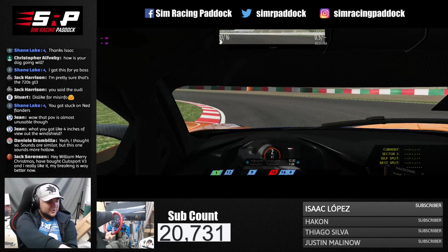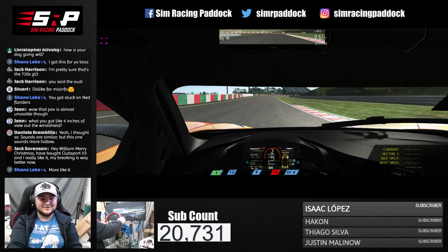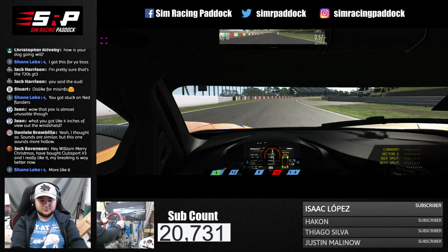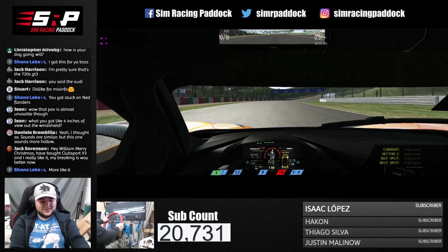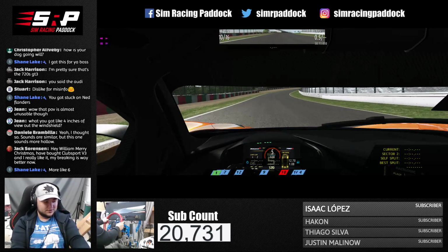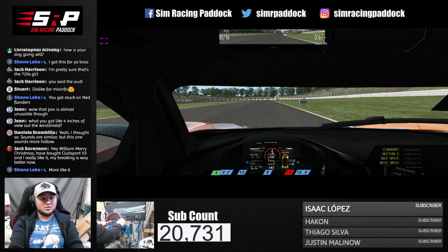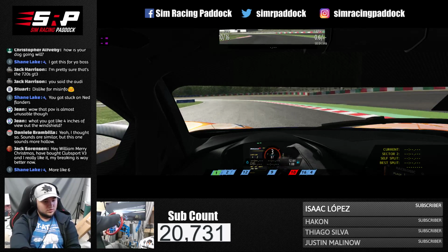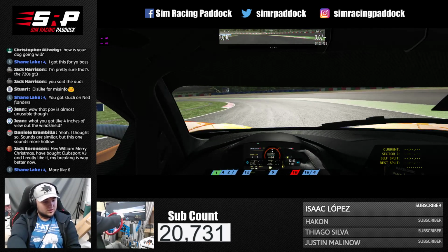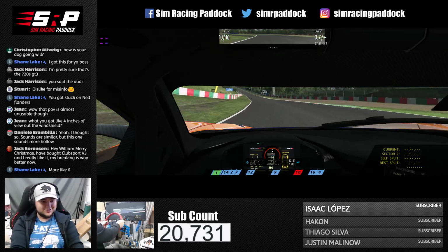I wouldn't say unusable, it feels okay, but I guess it's close to real life. It would be interesting to experience this car in VR, though. Full tires.